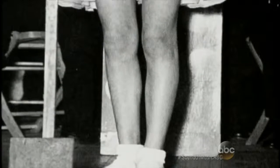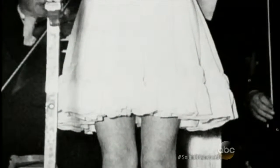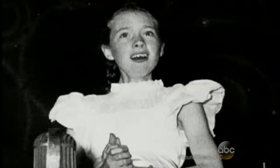After all, Julie Andrews knew a lot about being a gifted child trying to find her way. A sensitive girl given a once-in-a-century voice.